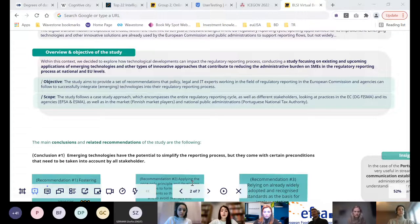study. This study focuses on existing and upcoming applications of emerging technologies and other types of innovative approaches that contribute to reducing the administrative burden on SMEs in the regulatory reporting process at national and EU level. This focus on SMEs, on small and medium enterprises, was chosen in the frame of the European Commission's efforts to create a regulatory business-friendly environment for small and medium enterprises, as demonstrated, for instance, by the SME test or the Think Small First principle.